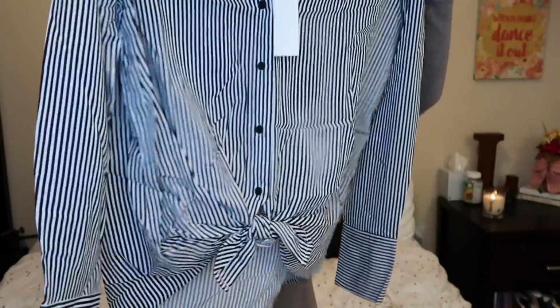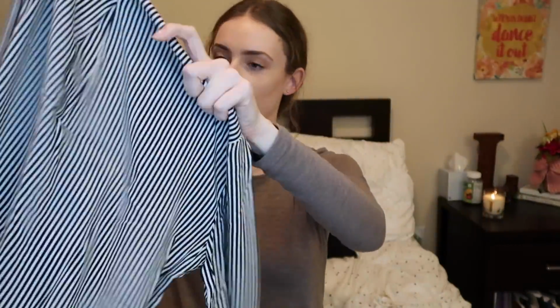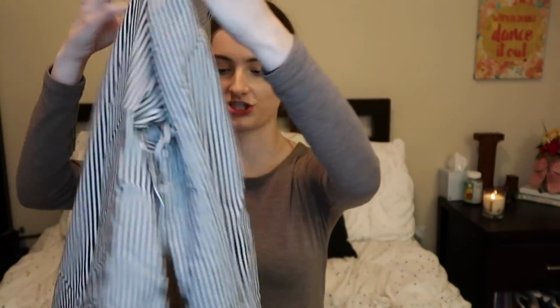So there's that shirt. And then I got this striped kind of tie in the front shirt. It just looks like this. Again, it's really silky material, and I'll have to try that on. I'm not entirely sure about the little tie in the front. I don't know if that will show too much stomach, which I really don't want to do when I'm working in the classroom with first and second graders.